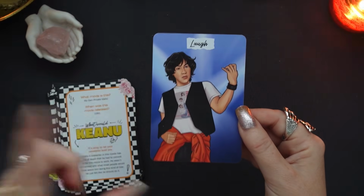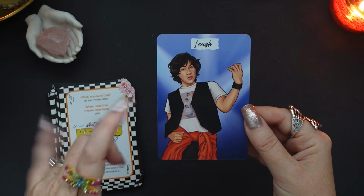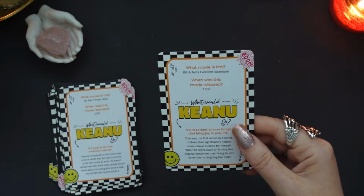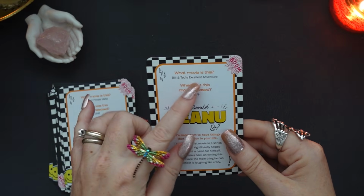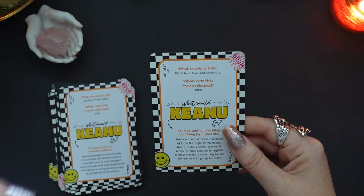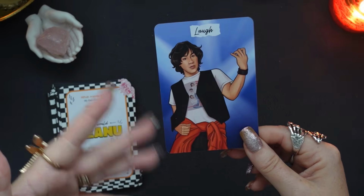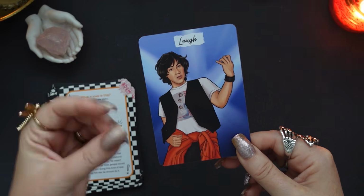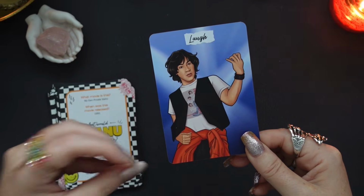You know what I mean? This is the Magic Adventure. No, what it's called, the movie. Let me see, because it actually does say that. Billy and Ted's Excellent Adventure. When was this movie released? That was in 1989. Can you imagine? Of course, he would have been dressed like that, and he was just a kid back then. But at the same time, I know that this movie is quirky.